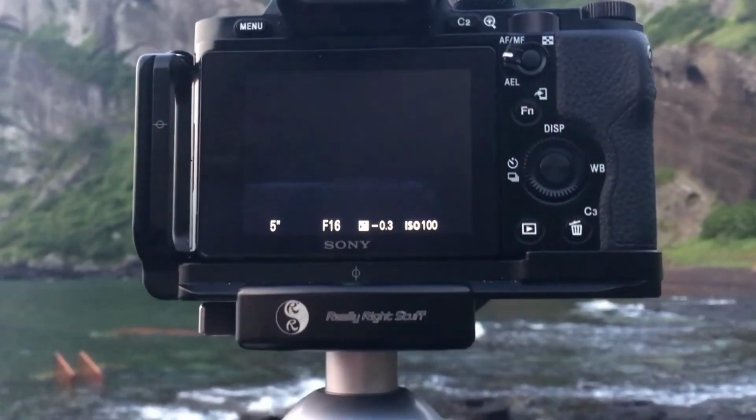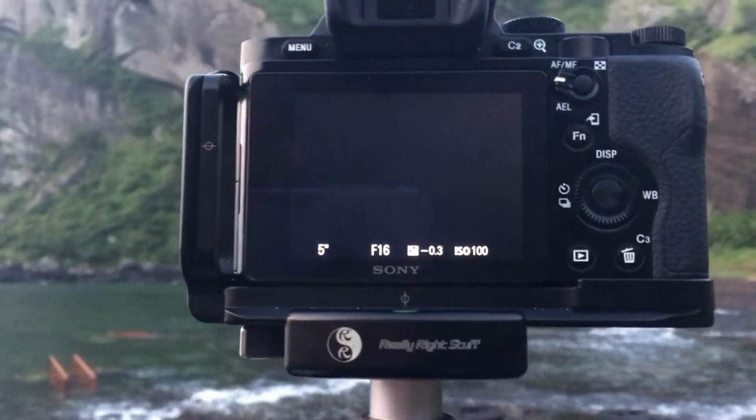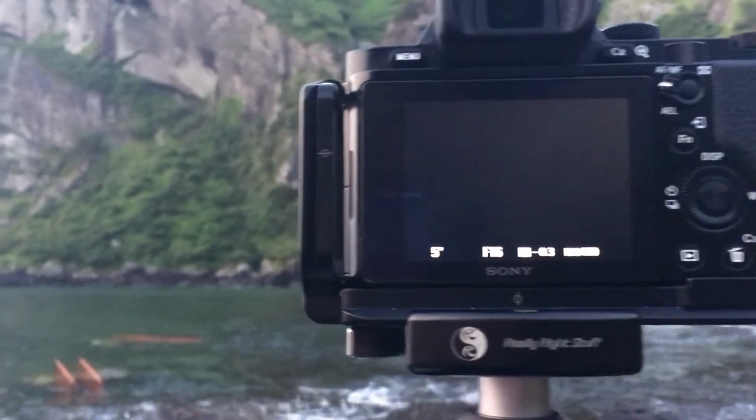That's how we set up on the camera. F16 and letting the camera do the metering right now. At the moment I have no filters on. It's still pretty low light.